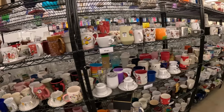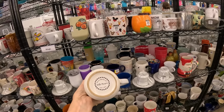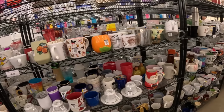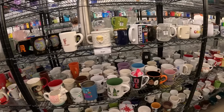All right, I really don't want coffee mugs. What is this one saying? It's a Santa and Mrs. Santa gnome. Belle Maison, Belle Maison. Adorable. I have been selling mugs, single mugs, but they are the really rare good ones, as I always say.